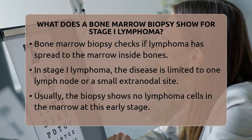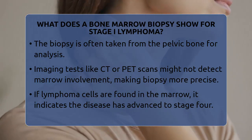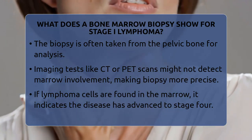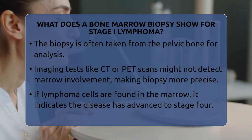The main purpose of this biopsy is to see if lymphoma cells have infiltrated the marrow tissue, which is usually taken from the pelvic bone. Because lymphoma can spread diffusely, imaging tests like CT scans or PET scans might not always detect marrow involvement. The biopsy provides a more precise look at the marrow itself.